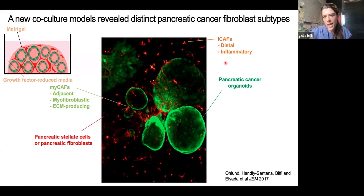We can talk about why iCAFs are more distally located and MyCAFs are more adjacent. If you're interested, you can ask me afterwards.